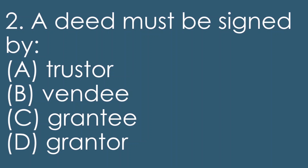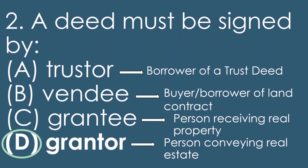Well, what's the difference between grantee and grantor? The best way I always like to do this is the grantor is the one that's actually conveying the property to someone, so like the seller, for instance, and grantee is the one that's receiving the property, so like the buyer. And a deed must be signed by the one conveying the property, so the grantor.